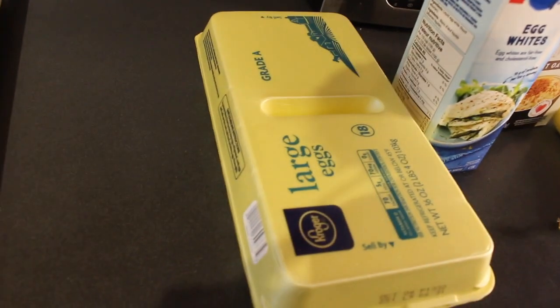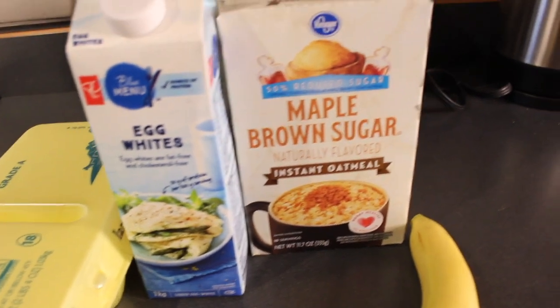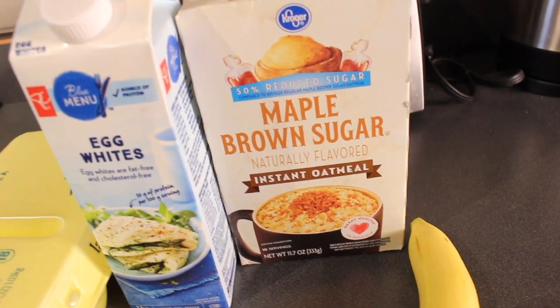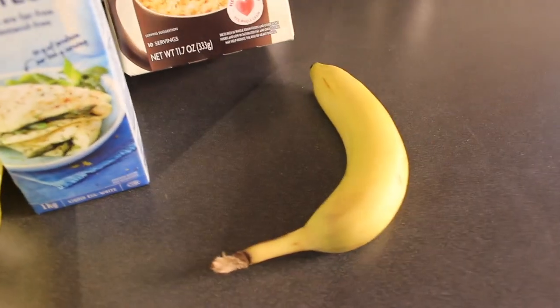So we got some eggs. I'm going to do 2 eggs, a cup of egg whites, and some low sugar, 50% reduced sugar, maple and brown sugar oatmeal, because maple and brown sugar is the best. Don't play games. And a banana. So I'll hit you with the macros of that meal and show you guys what it looks like prepared. Here we go.